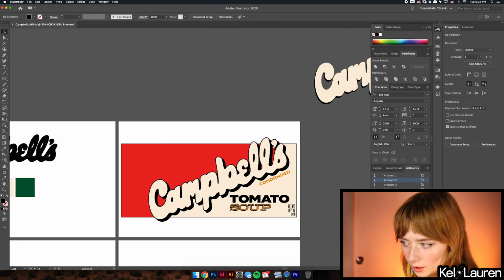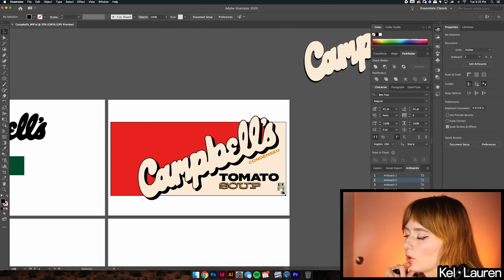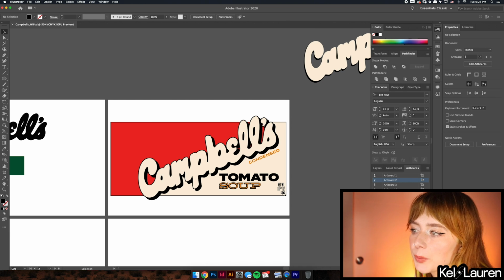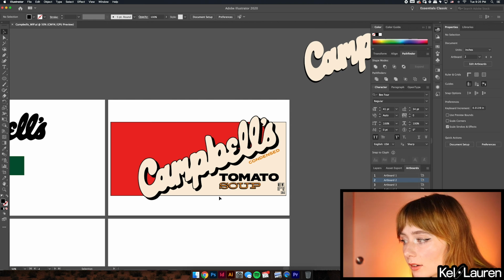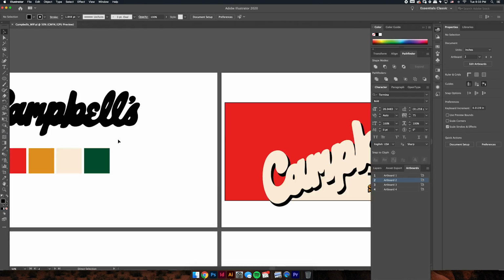Okay, things are coming together. I think I want to make a little tomato pattern to put in the red up here, and we'll see how that goes. So I will check in with you in a bit.